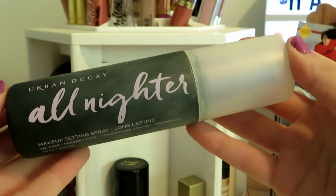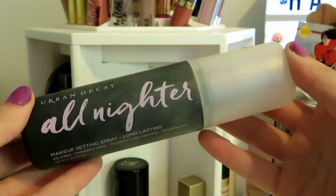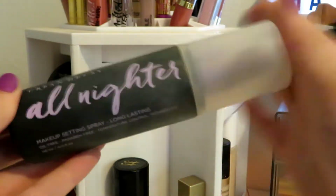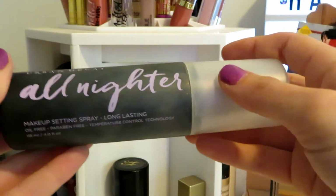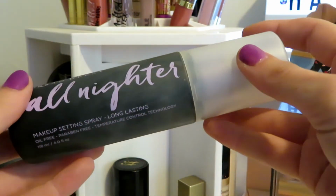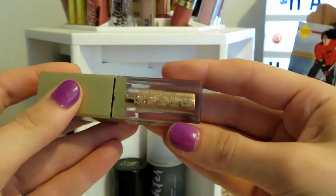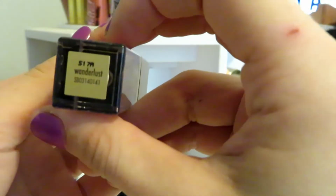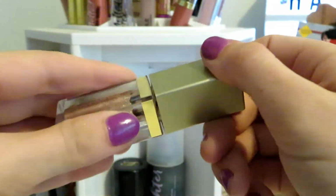My favorite setting spray is the Urban Decay All Nighter. To be honest, I haven't tried that many setting sprays to compare this to, but this one works, so if it's not broke, don't fix it. The Stila Glitter and Glow Single Shadow, Wanderlust.